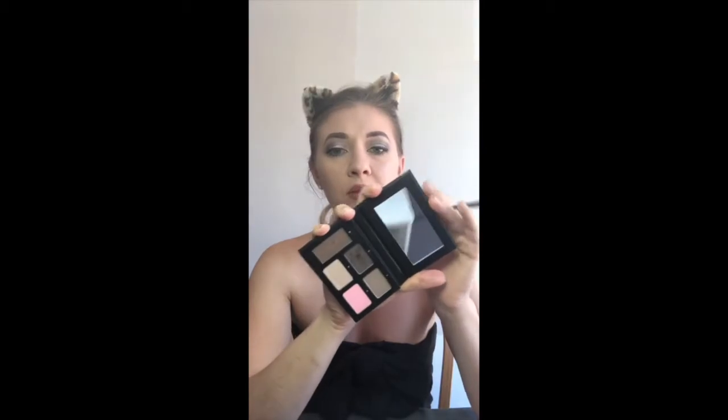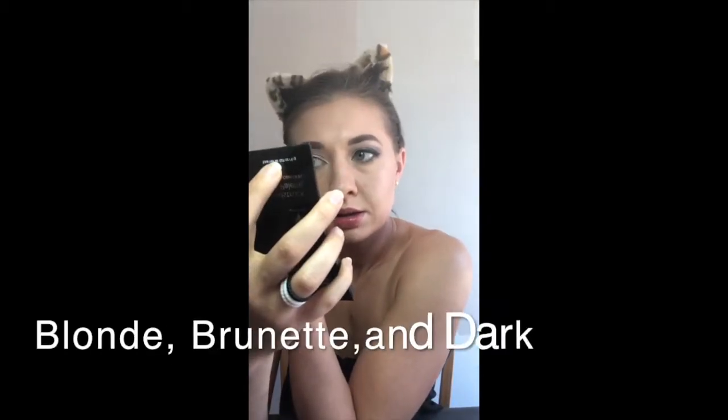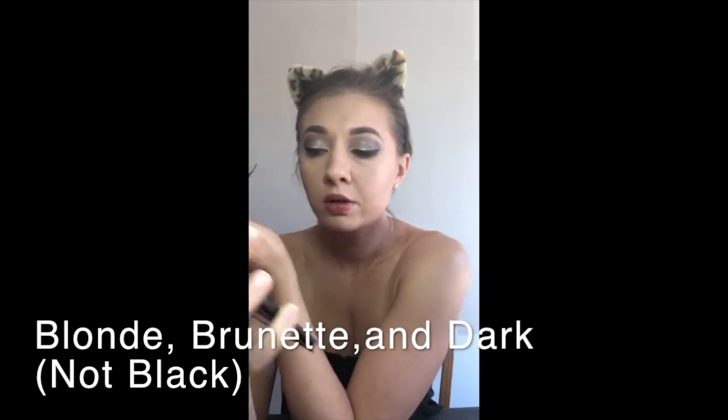And I said it, this comes in three shades. I didn't mean to blind anybody. There's a blonde, a brunette, and a black. I think it's black. Give everybody an option. It also, with having the lighter color, if you're like a strawberry blonde, it says that you can get that shade too. The options.